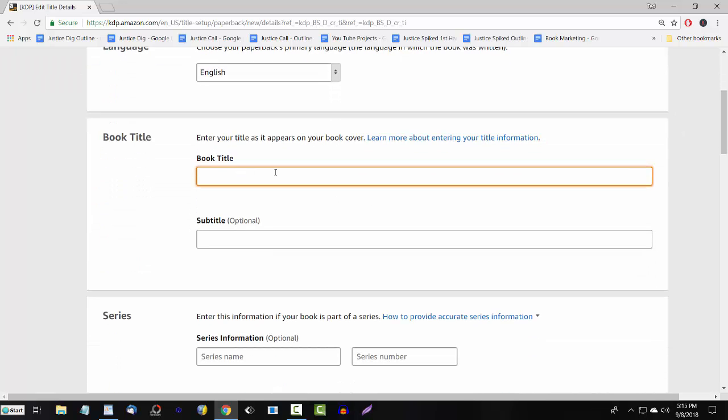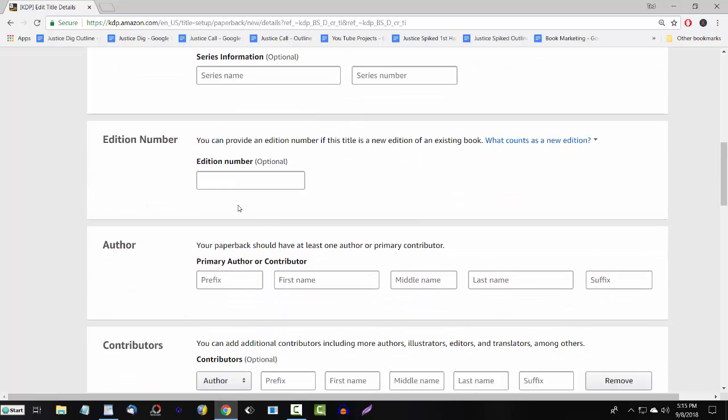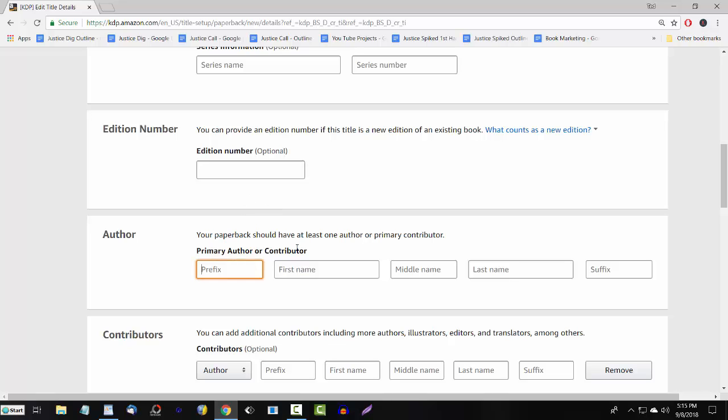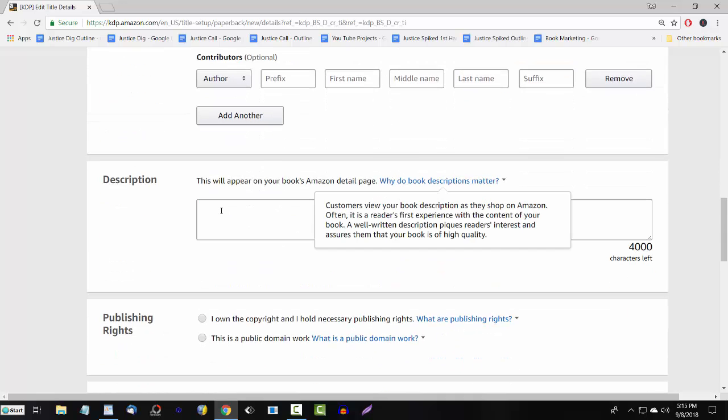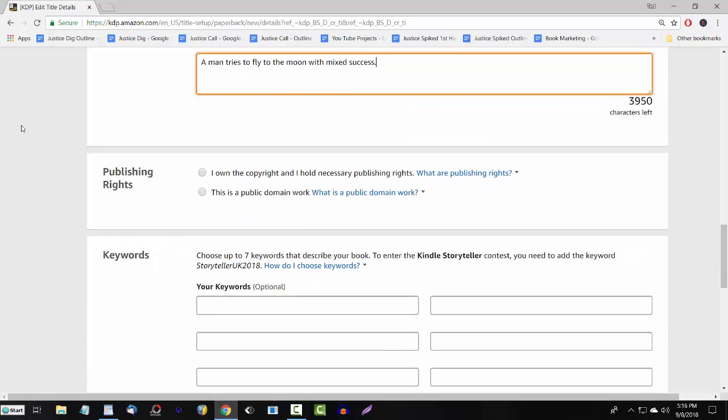Book title, The Long Road Home. You don't need a series. You don't need an edition. The author you do need. You don't need a prefix, but let's call it Colin Gladwell. Contributors, you don't need any of that stuff. Description: a man tries to fly to the moon with mixed success. Making this up. This is obviously not a real book. Just filling it in.